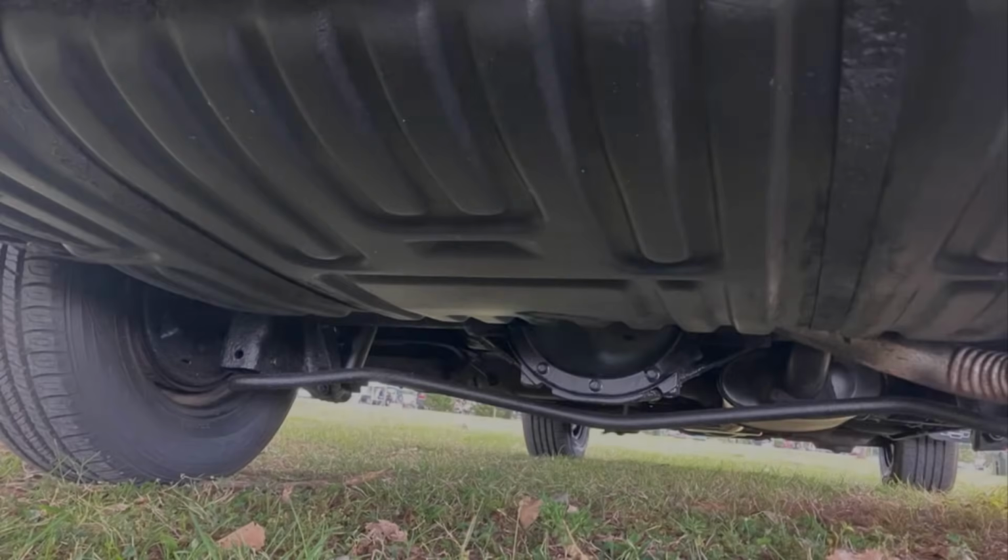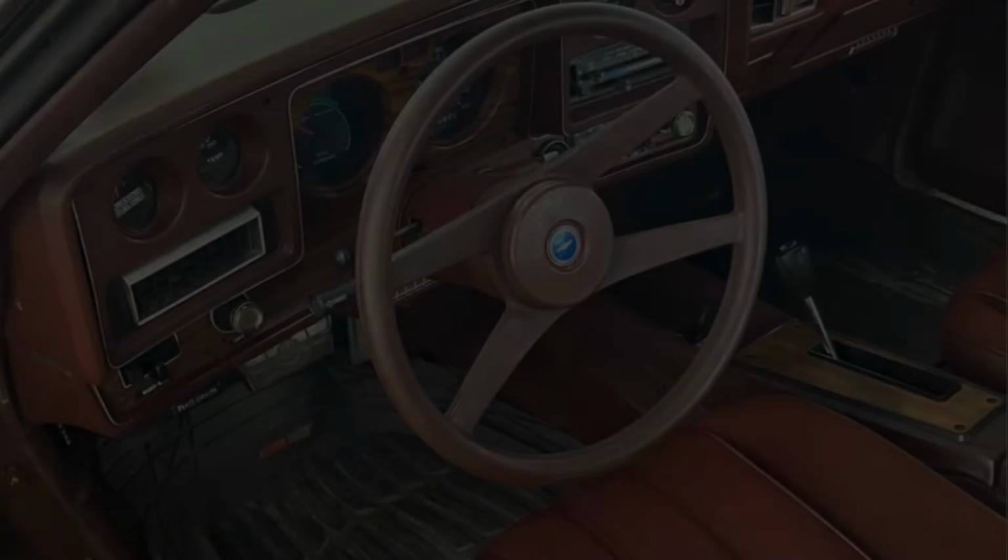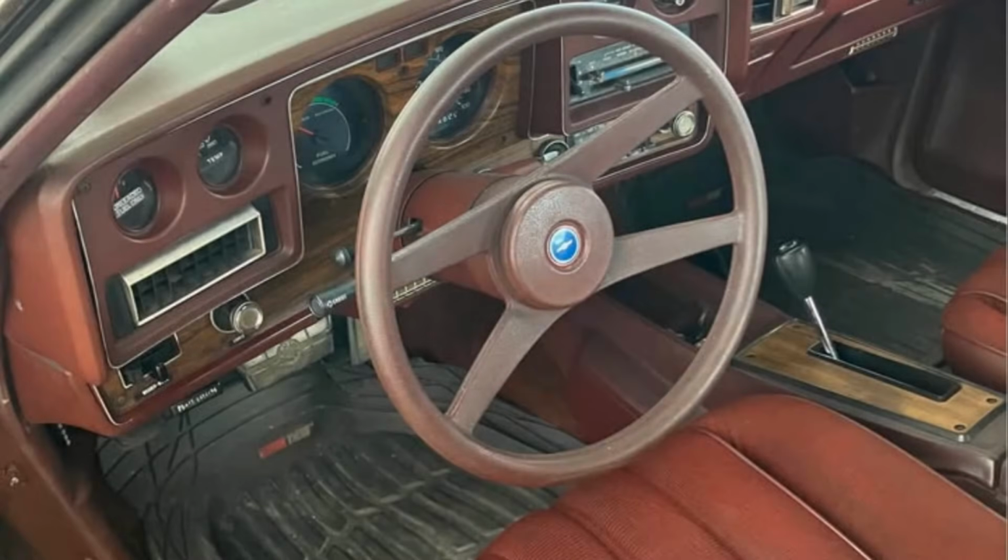The inclusion of front disc brakes is a particularly important upgrade for safety and drivability, offering significantly better stopping performance than earlier drum brake systems and making the car more practical for real-world use. Together, these features create a classic that not only looks period-correct but also feels confident and controlled on the road.